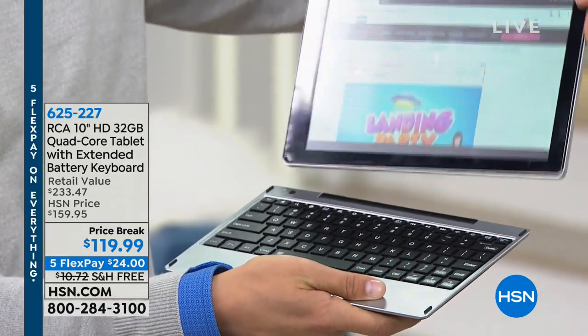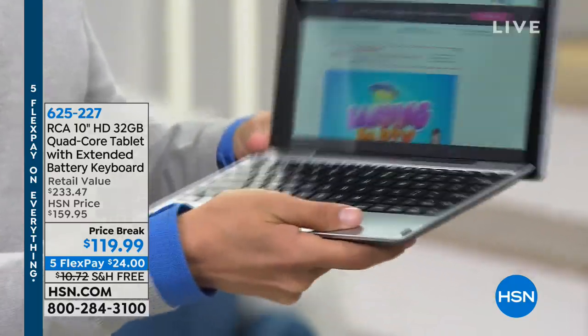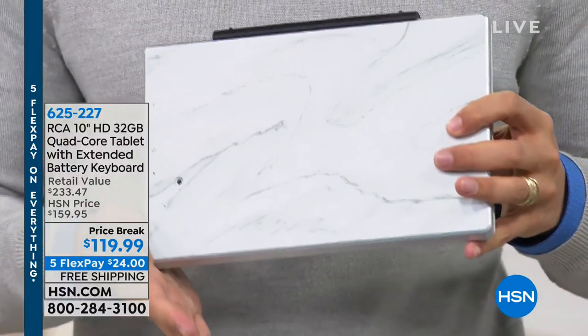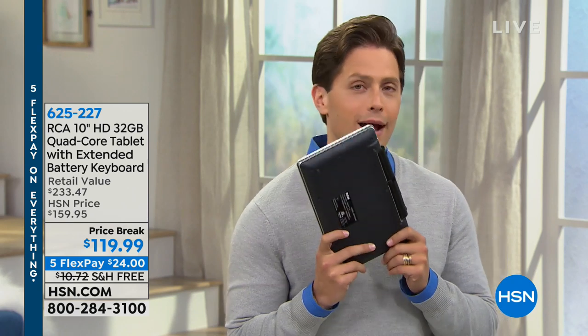So you can use it as a great tablet whenever you want, and then you can also permanently affix and attach it to the keyboard to be able to use it as a little mini portable. TSA will not take it out and look at it when you get through security. Great little laptop. There's another great genius trick about this one, which is why our customers have fallen in love with it. The keyboard is actually a battery. The keyboard will double the life of the battery of the tablet itself.